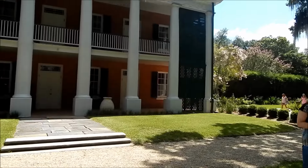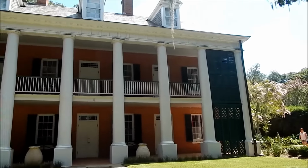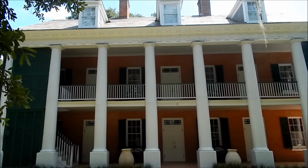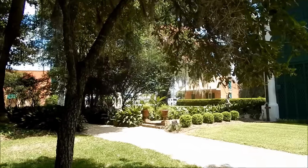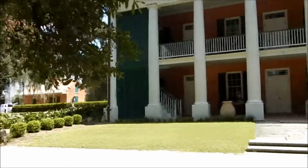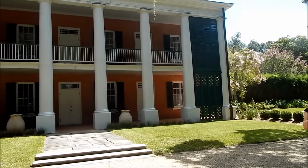David B. A favorite planter for himself and his family. As we walk through the home, we're going to see what life was like for the family in the 1840s. But before we go that far back, we're going to go to the early 1900s and see what life was like for William Wheatall, the last owner of the home and fourth generation to live here.